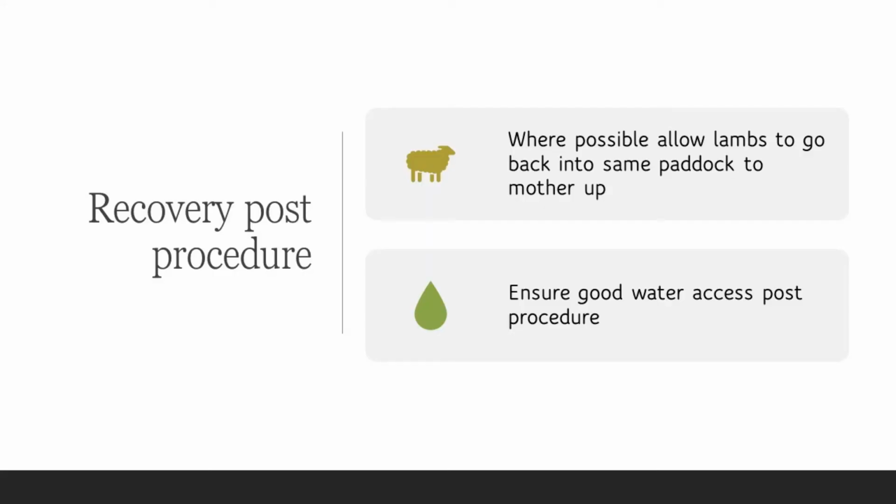Recovery post-procedure, where possible, if you allow lambs to go back into the same paddock to mother up. Lambs can be funny little buggers sometimes, but if they're going back into the same paddock, they know where the water is, they know where their mum feeds out. Well, they're more inclined to mother up, and that helps greatly in their recovery.